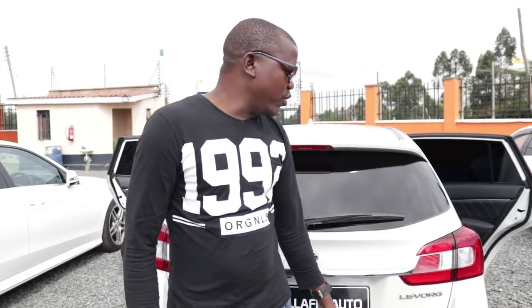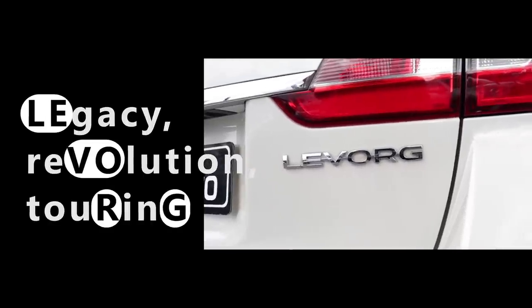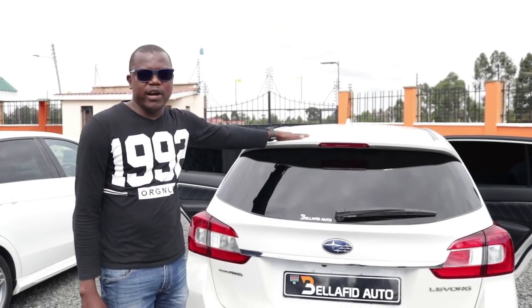Before we begin, I would want to take you through the meaning of the word Levorg. The name Levorg is actually an acronym, taken from the words Legacy Revolutionary Touring, shortened, and hence the name, the Levorg. That is what we have here today.